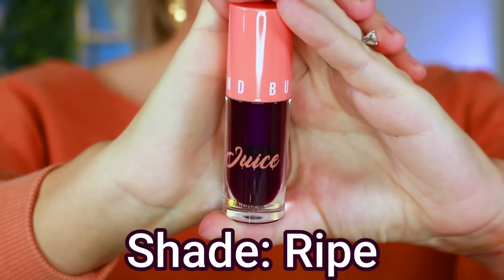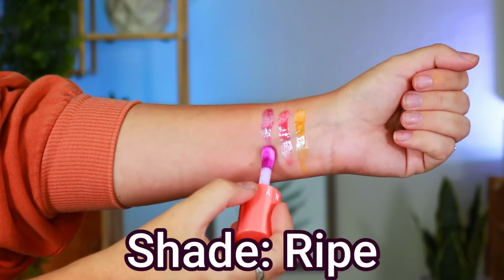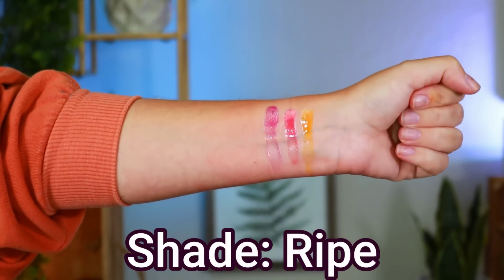And the last shade from the Juicy side is the shade Ripe. It's this beautiful grape looking shade. Oh my gosh. Again, a very nice smell. This is going to be the shade Grape. Now I usually don't go for a lot of purple ones just because I'm always scared it's going to have a purple tone to it, but that's nice.